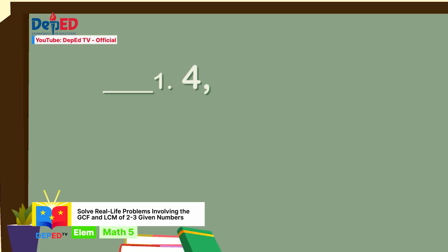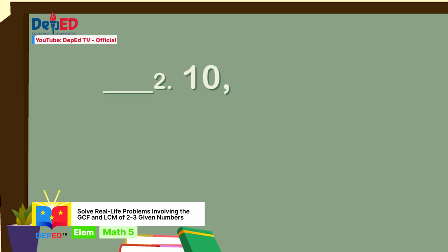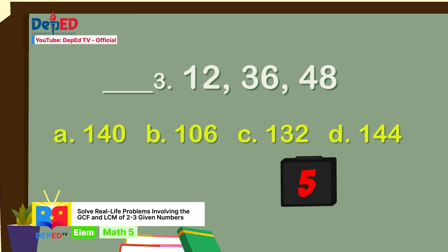Number 1, 4, 5, and 8. The answer is B, 40. Number 2, 10, 15, and 20. The answer is A, 60. Number 3, 12, 36, and 48. The answer is D, 144.